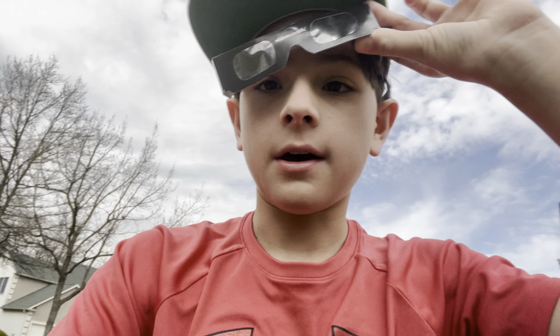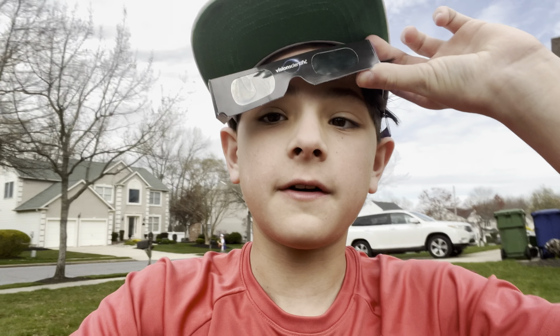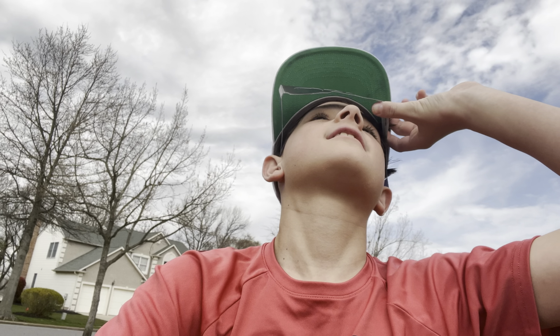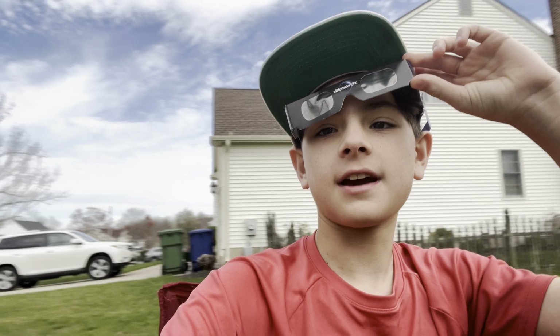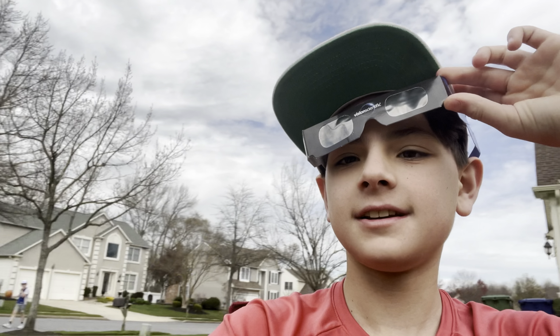All right, everybody, we are about 15 minutes in from partial totality. We're gonna get, again, 95%. It is getting dark out. This is crazy. So the sun is shining right now. That's what it looks like. Almost there. This is crazy.